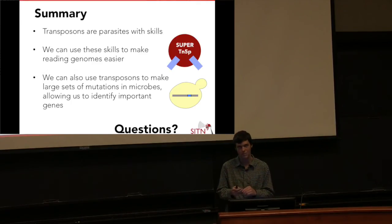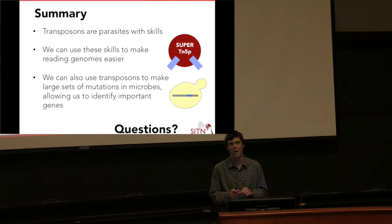Was the transposon sequencing, is that shotgun sequencing? I'm using the term shotgun too freely. The transposon sequencing is, I don't know, it's Illumina sequencing. Yeah, it's an example of shotgun sequencing. It is shotgun sequencing? Yeah. Okay. Got it. These guys know.